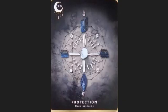It's not something that, because we are human, because we have these physical bodies, we can let them get in the way. And black tourmaline is here to remind you that there is a clear, protected connection available to you 24/7. Let's take a look in the book and find out what it says for us for today.